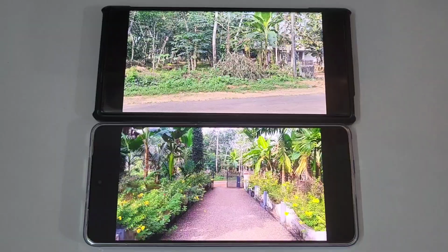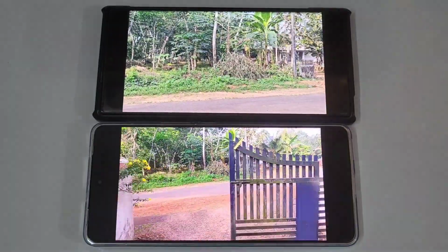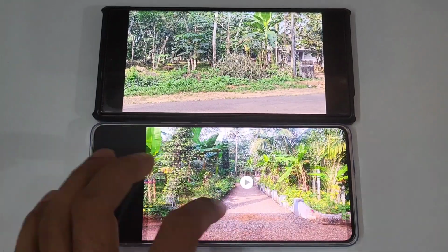And if you look at the 8K, iQOO 12 8K at 30 fps recording, and you can see while I'm running it is having shakes. Okay, so that's the 8K.